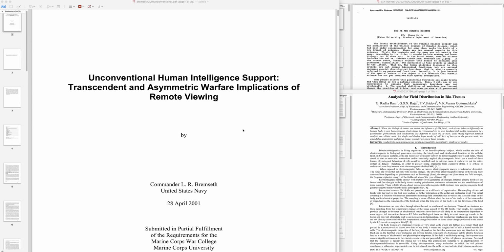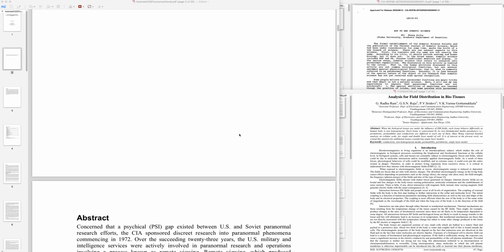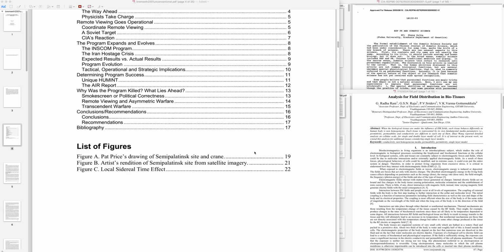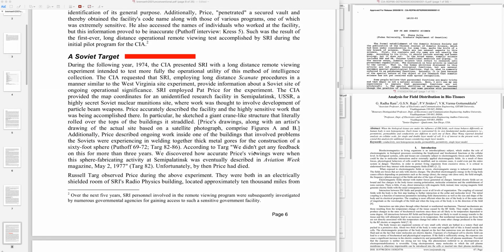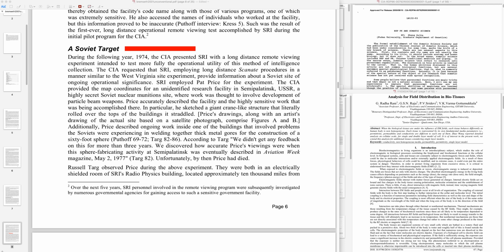This will be part 2 of Unconventional Human Intelligence Support, Transcendent and Asymmetric Warfare Implications of Remote Viewing. And I'm going to speed scroll here, so if anybody has any issues with that, look away. So we left off at a Soviet target.